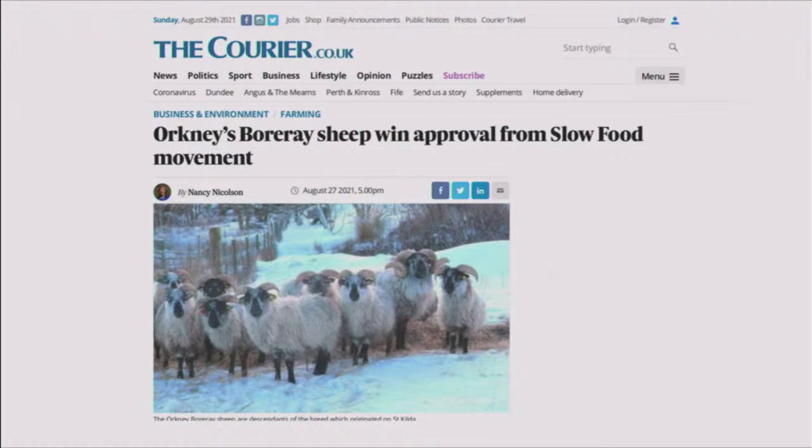In August 2021, Orkney Boreray mutton became Scotland's second Slow Food International Presidium. It's only the 5th Presidium in the whole of the UK. This reflects the fact we work together as a community. We have high welfare and sustainable farming practices, and the mutton we produce is absolutely superb.